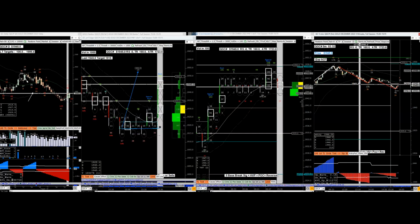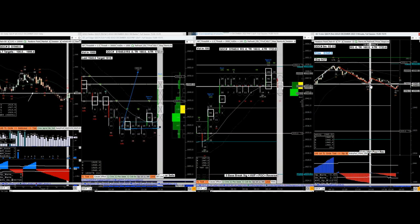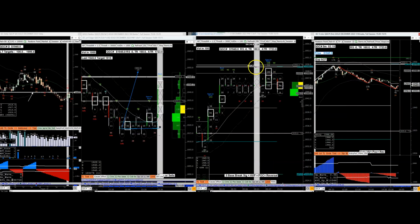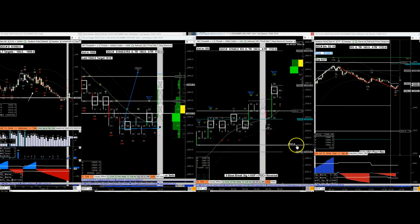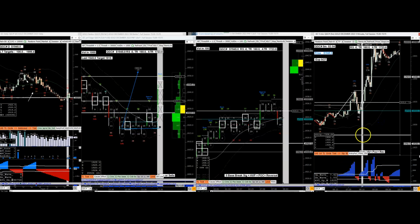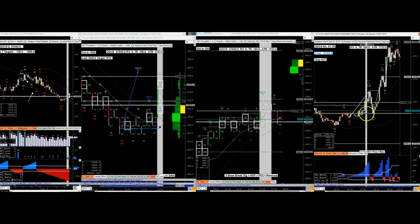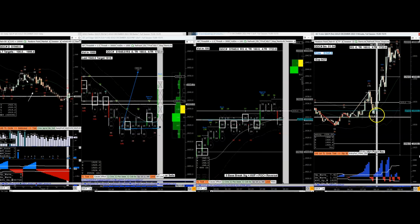Is it a weak pullback or a hell of a lot of volume pullback? This has more than double the average volume on the pullback. So it's not a smart idea to try to buy this, because this is too much selling. It means that it went up and they found sellers on the breakout. So bottom line, this was the only trade over here. We have the breakout and the test of this area offering the entry opportunity, and there it is.